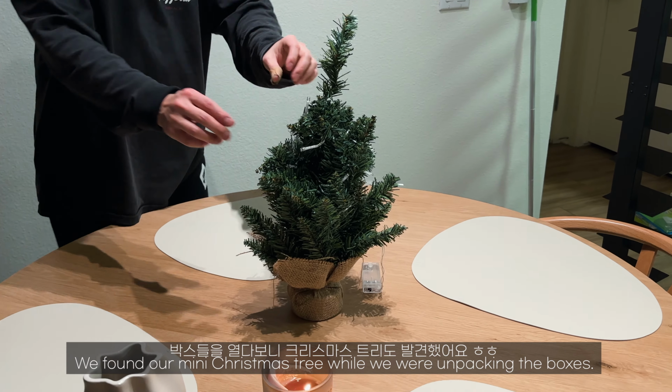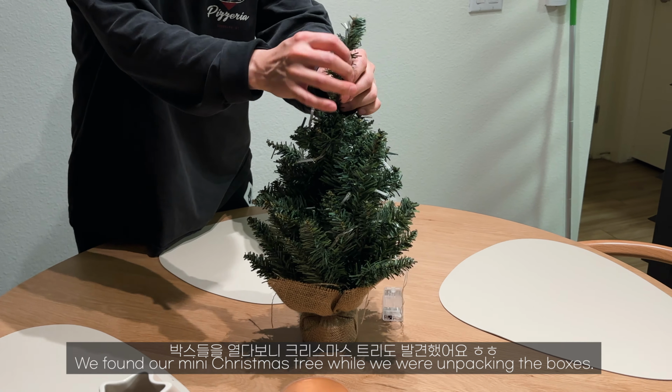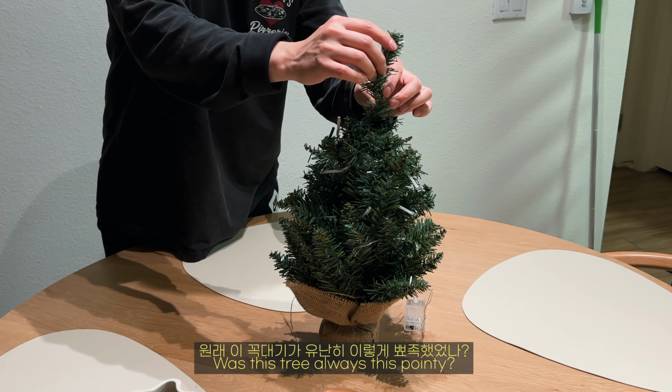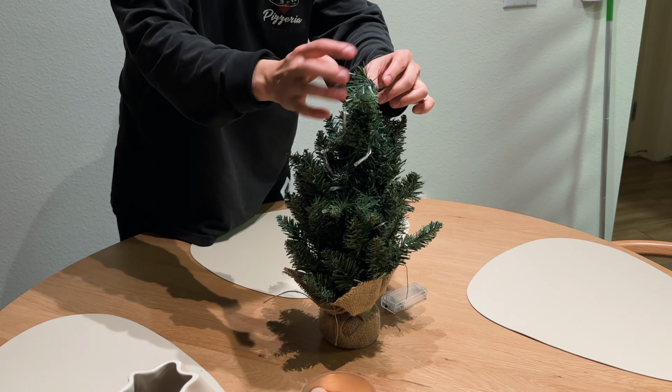Oh, that's so cute. It suits it well. A tree migrated all the way across the country. It seems like the top is unusually off. I think you need to bend it a little, make it shorter.